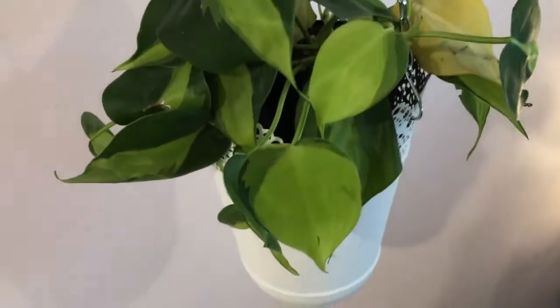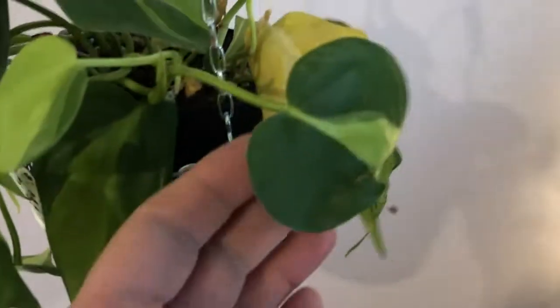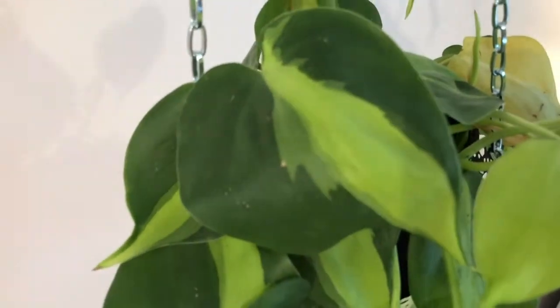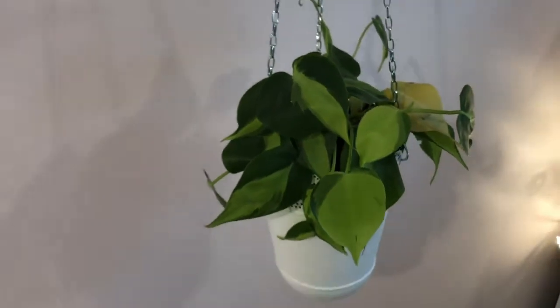is a Philodendron Brazil. I just love the colorations on this. Especially that leaf right there. I love things like camouflage type of foliage. It's pretty.